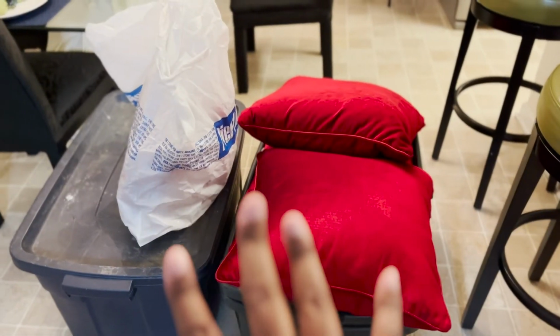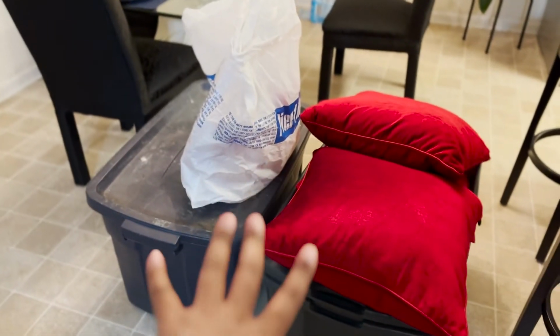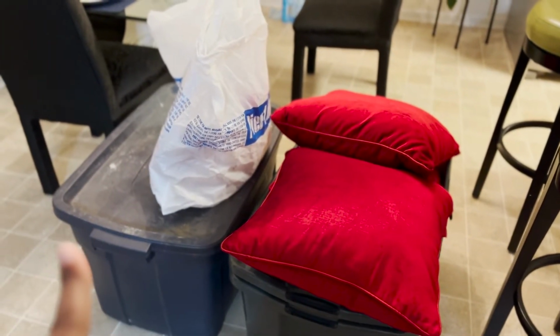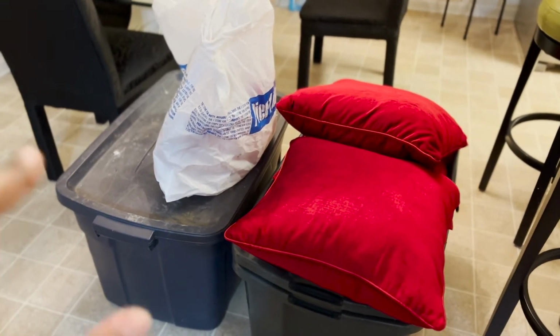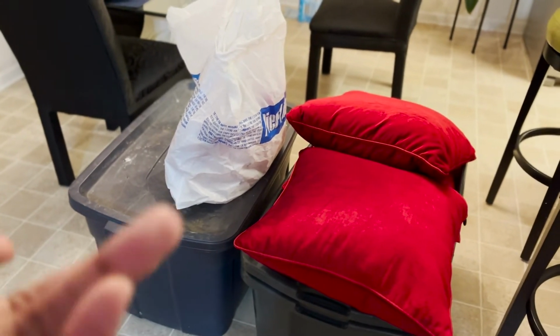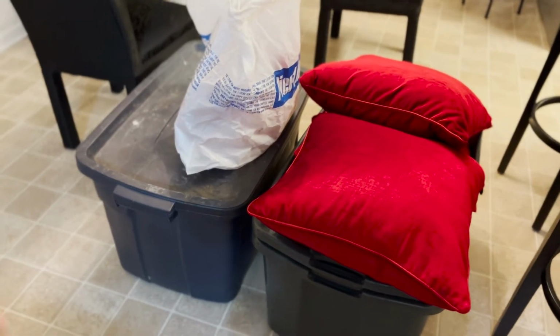Okay, so let me just show y'all all of the stuff. It's currently in boxes. Let me flip y'all around. Okay, so this is all of our Christmas stuff. You see, it's all in these little boxes. And y'all, how about my mama pulled out all of my candles from last year that she packed up? She's so lucky they don't smell like garage, because I was gonna be mad about that. So I got my peppermint twist, I got my hot cocoa cream, and I completely forgot that I bought a gingerbread cookie candle last year. So I got my gingerbread cookie back too.